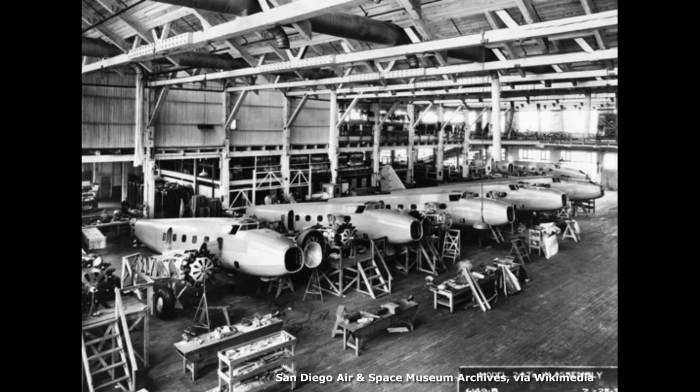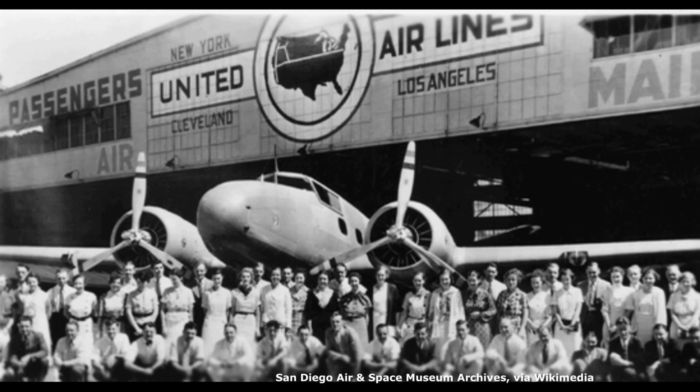Despite this single negative feature, all the airlines wanted the 247 and were ready to start dumping the very uncomfortable trimotors. United Airlines instigated the 247, and its orders tied up Boeing's production for 2 years, giving United a competitive advantage over all the other airlines. This forced TWA and the other airlines to turn to Douglas to design an alternative, and that was the even more advanced DC-1, as we'll see in a moment.